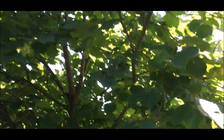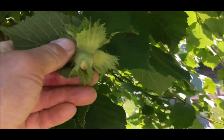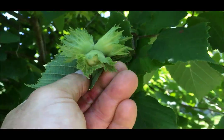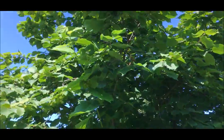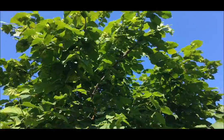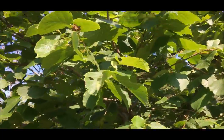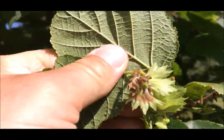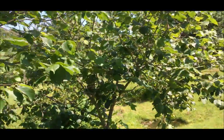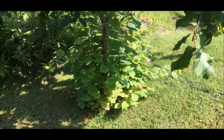This tree's producing well. There's tons of them on the front here. There's some. There we go. Yeah, they're not too long from being ready actually. Another few weeks. I just don't know how I'm going to get at those. I guess I'm going to have to get out the ladder. These ones are getting pretty tall. And some of them aren't doing so well. This tree looks like it needs to be replaced. We'll let one of these grow up for next year.